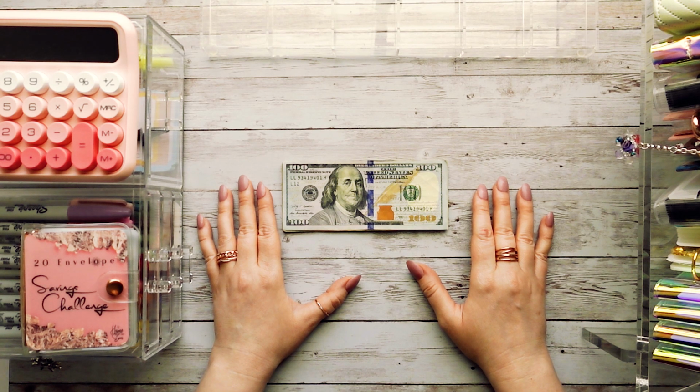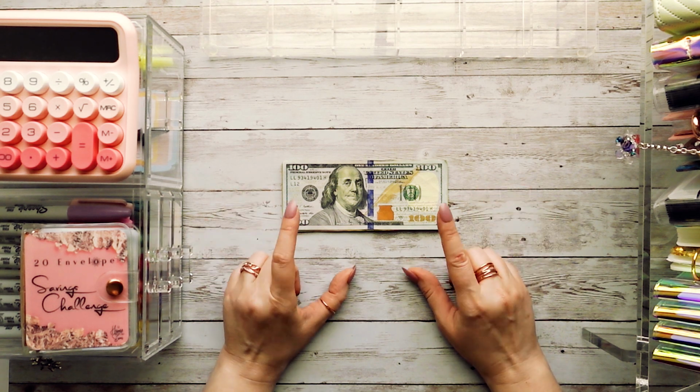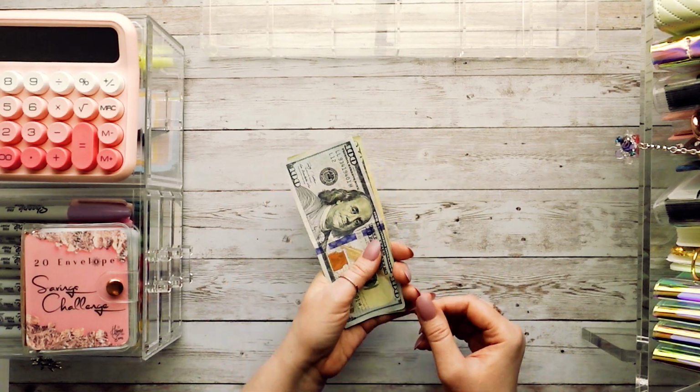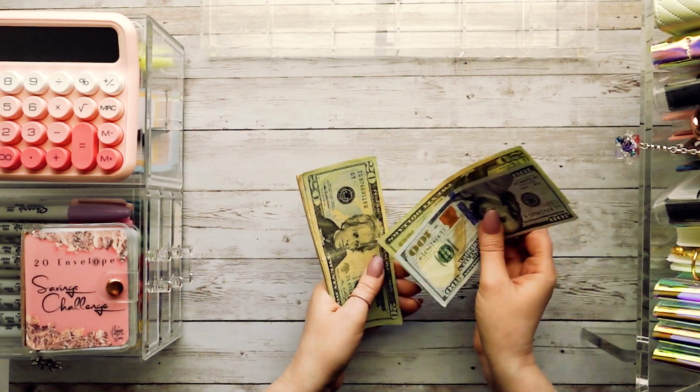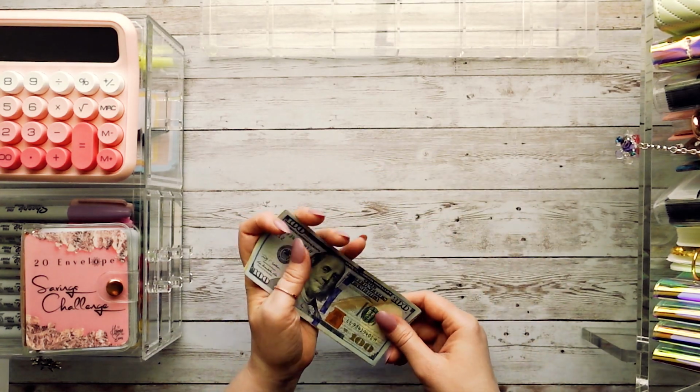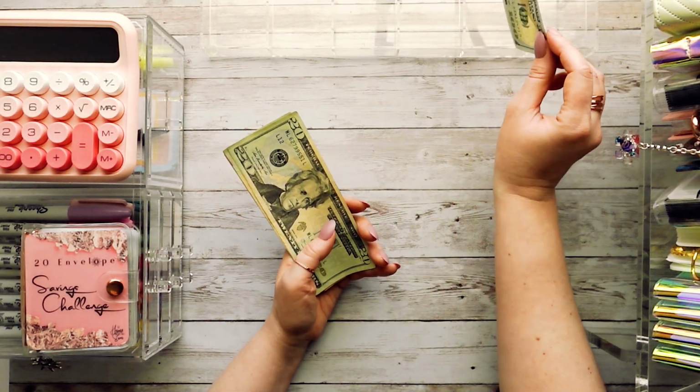It's Becca from At Home in the Sun, and today we're going to be cash stuffing our savings challenges. So let's go ahead and count and see how much we're going to be stuffing today. So we have 100, 120, 140, 160, 170, 180, and $190 going into our savings challenges today.